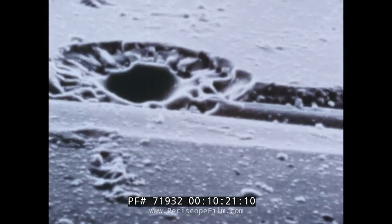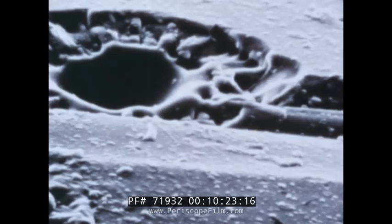Consider this fragment. As the microscope moves in closer, a crater about 1/10 that of a human hair begins to appear. The pinhole crater more and more resembles the huge moon craters.